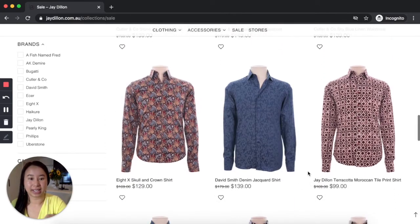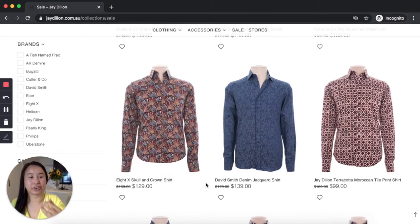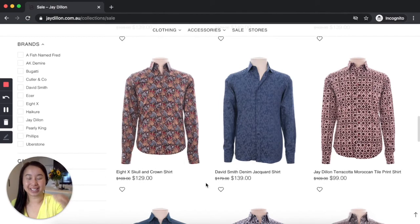So as you can see, there's lots of pattern shirts. What is this? Oh, interesting. There's wings in it. There's a skull with a crown because that's what you need in your life, right? So it's quite a personal preference that you just need to get clear on.